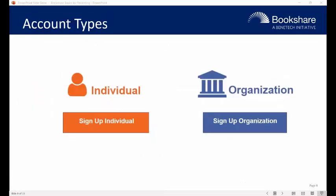Bookshare offers 2 account types. Educators sign up for what we call an organizational account. These accounts can be created at a school or district level. On the district level, the accounts are often managed by the assistive technology, visual impairment, or special education departments.